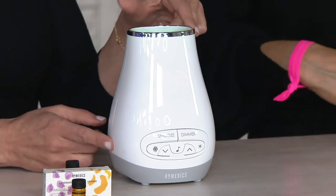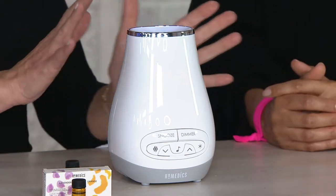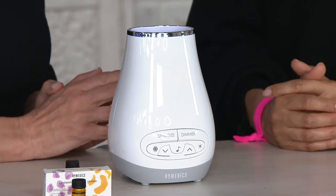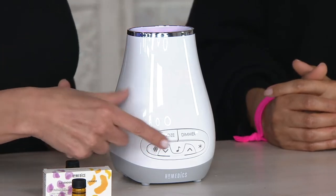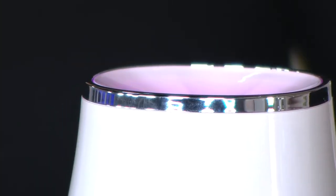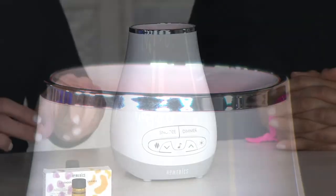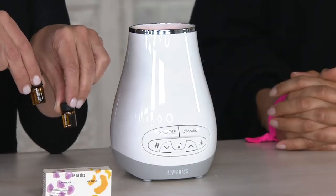So as you can see right off the bat, you have a beautiful color-changing glow, and it goes through this rainbow of a nice assortment of different colors. But if you like a particular color, you can just press that light button over there, and it'll freeze it, and it'll stay on that particular color. It also has aromatherapy, and we're including two bottles of 100% pure essential oils.